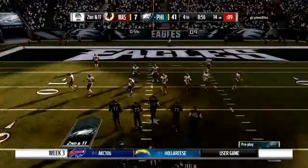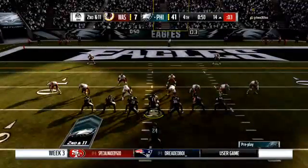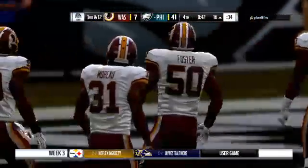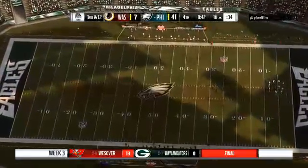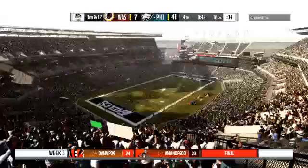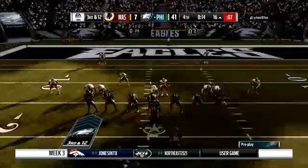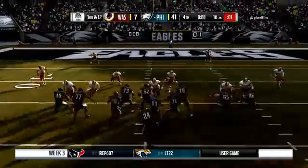Hang in there now. And they will take a knee here. The last 2 plays each lose a yard. They'll try to move forward here on 3rd and 12. 3 down. Here we go. And they take a knee.